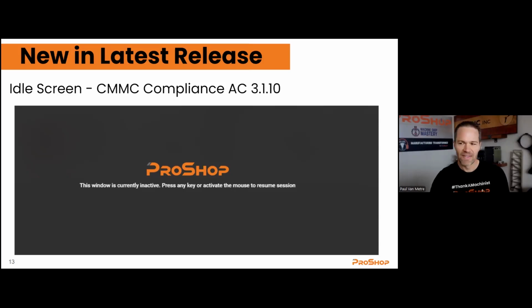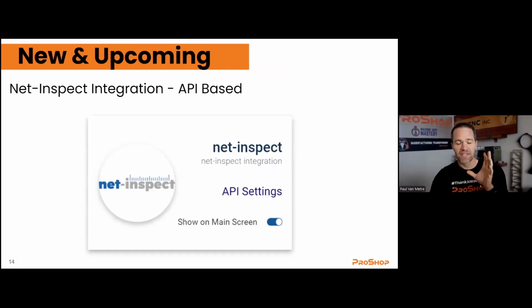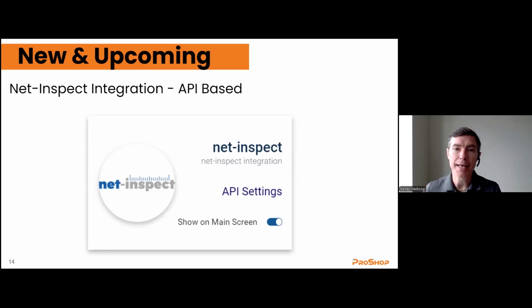I love it. All right, this next one is particularly interesting to people in aerospace. I know people that supply Boeing directly very much have to deal with NetInspect for submitting their first articles into that system, and many other primes and OEMs also use NetInspect. We had a basic integration for NetInspect a long time ago. I think it was mostly through XML upload. Yeah, correct.